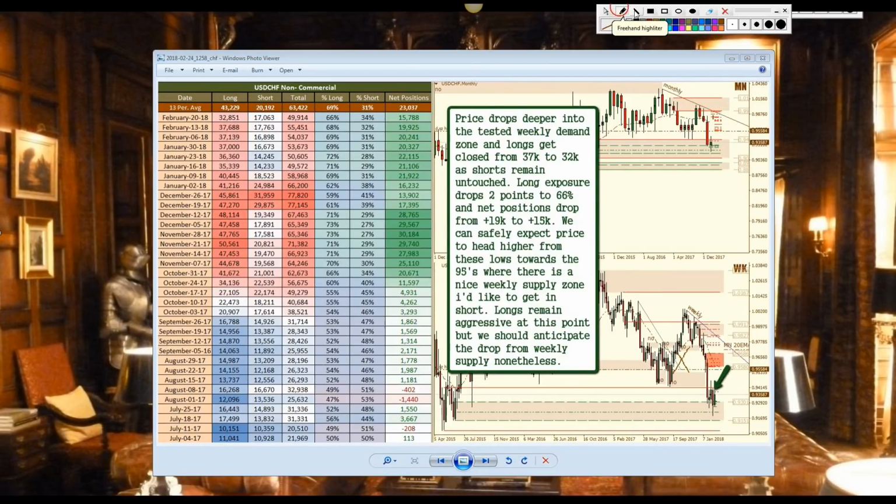Okay, so let's go on to the US dollar Swiss franc. What do we see here? We see longs dropping from 37,000 to 32,000 and shorts remaining the same. What ends up happening? Long exposure drops from 68% to 66%. Net positions drop from positive 19,000 to positive 15,000. So we're testing this area of weekly demand.